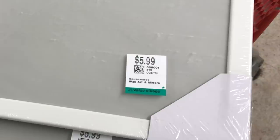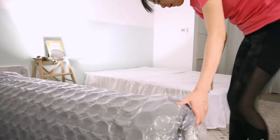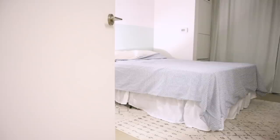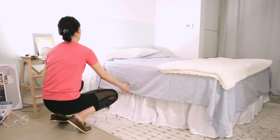And when I got home, I was very happy to know that my mattress has arrived. This one is also from Amazon and I got it on sale. And for $200, it's really quite a heavy duty mattress. This mattress is really amazing because it provides really good support for my body without being too hard or too soft. And after sleeping on it for a few days, I am so happy with it. All my back and shoulder pains have disappeared.